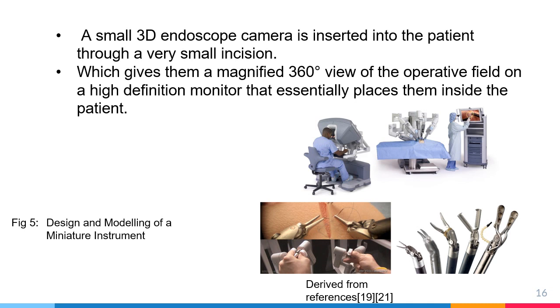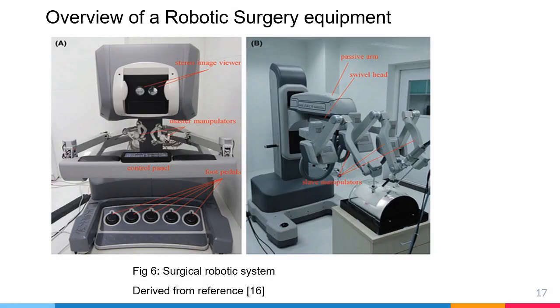Robotic surgical systems offer many benefits over traditional open surgery, including small incisions, less pain, fast recovery, and reduced scarring. However, they also require specialized training and can be more expensive than traditional surgery. And this is an overview of robotic surgery equipment.